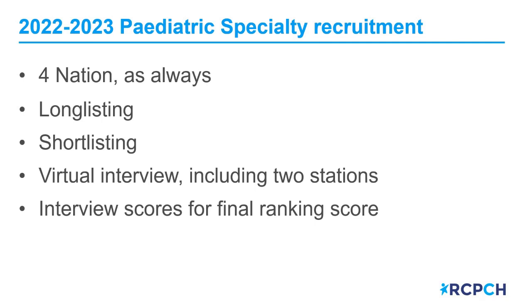And then a virtual interview, which will include 2 virtual stations, and Simon's going to talk you through the various different scenarios that are involved in that. At the end of the interview process, all the interview scores are put together, and there's a final ranking across the UK, and from that point you will be given your preferences, depending on where you sit within that. And I'll explain the preferences a little bit more shortly as well.